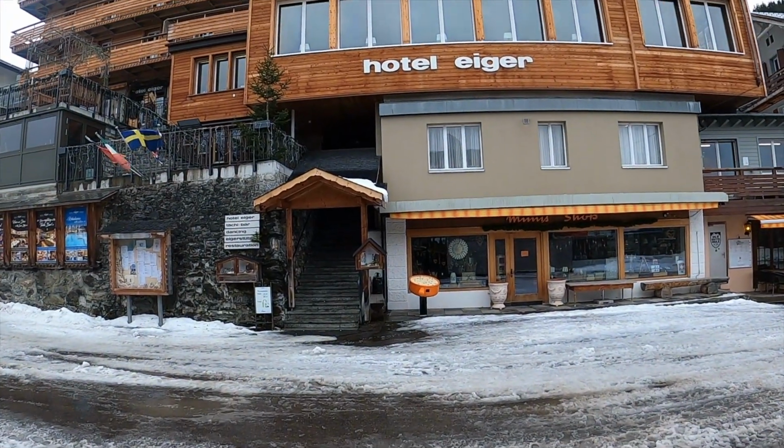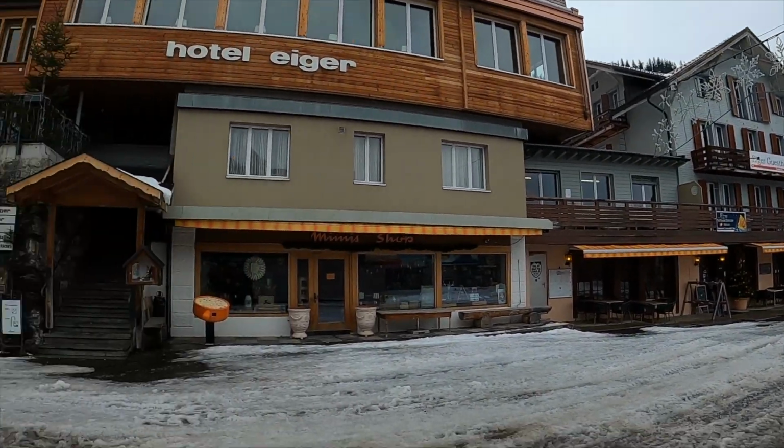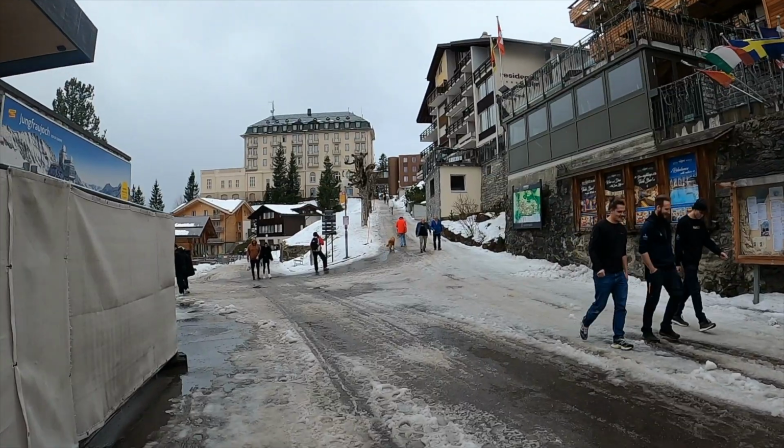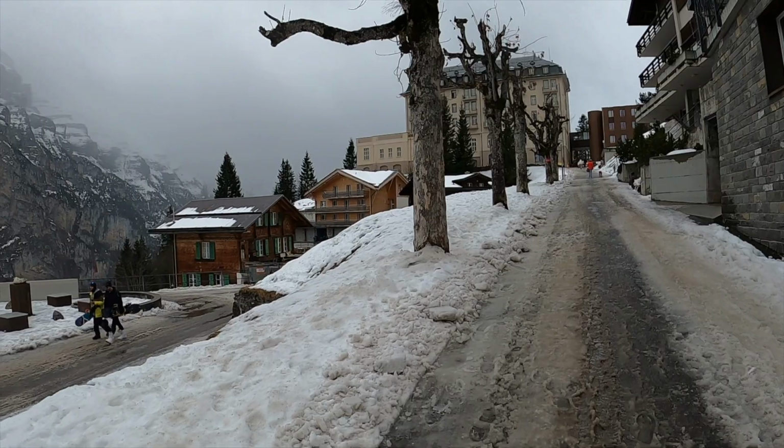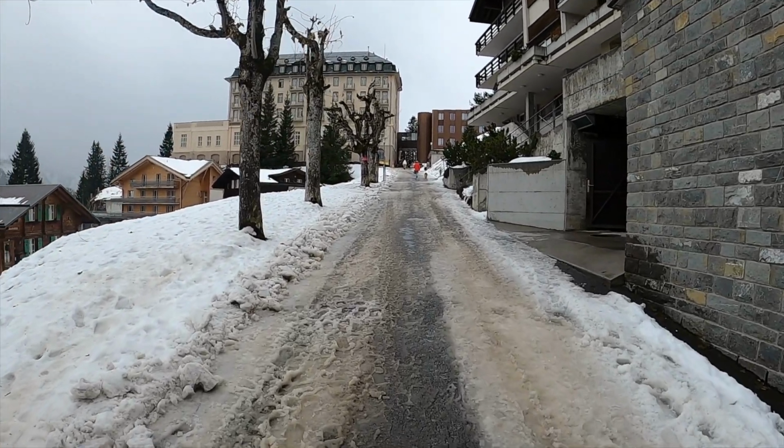I think every town has had a Hotel Eiger. I think every town has had a view of the Eiger. Well, we're taking the low road or the one up the hill. Let's go up the hill, see what's up here.